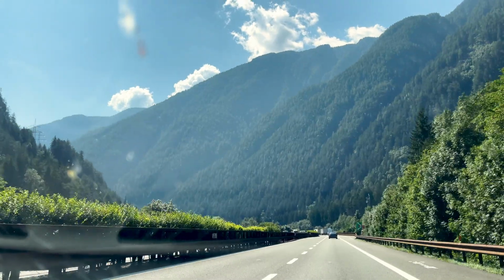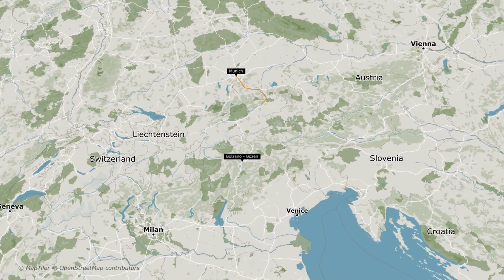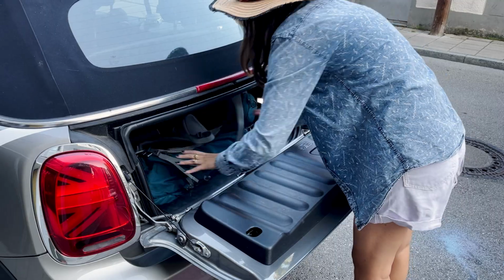Good morning everybody. Now, do you ever just hop in your car, drive through Austria and straight into Italy? Well, me neither. But everyone else here in Munich, well, they do. So we've needed to get up extra early, about 6 o'clock, so we can hopefully beat them out onto the road and knock out this 3.5 hour drive to the Dolomites in peace. We'll see how well that goes.